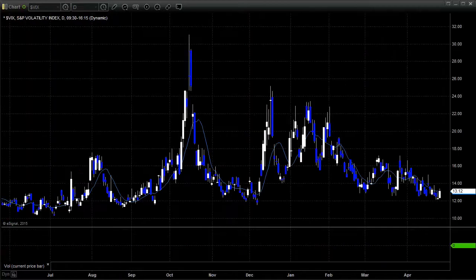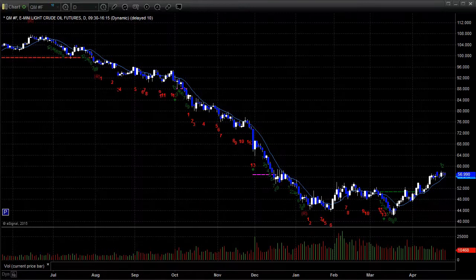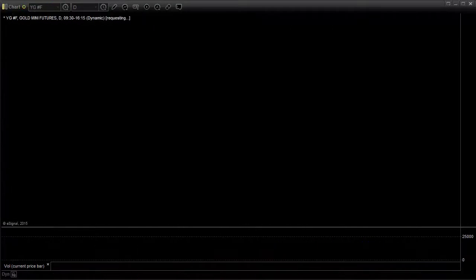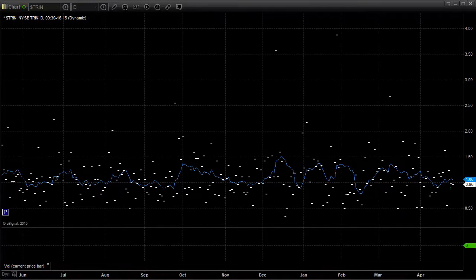The VIX gained 0.83, still near the lows of the year after a new closing low back on Friday. Crude oil closed fairly flat, 56.99. Gold was up 27 points. The TRIN closed at 0.96, 10-day moving average 1.06.